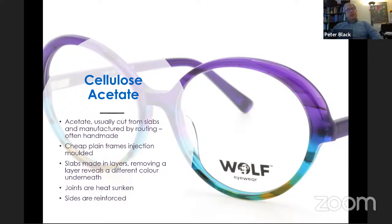Telltale signs of a cellulose acetate frame, in addition to these colouring processes: if, for example, it's a plain black frame, then it might be difficult to tell that it's an acetate frame, but you can tell from the joints, which are heat sunken. So you take the plastic front, the joint is heated and then pushed into the plastic. Whereas with other plastic materials, generally the joints are in the mold when the plastic is added to the mold, so that the plastic sort of surrounds the hinge, and you can tell the difference in that way. Acetate frames also have reinforced sides.